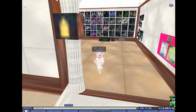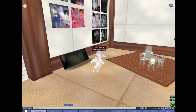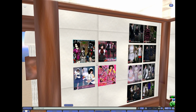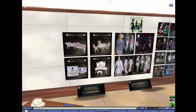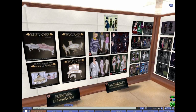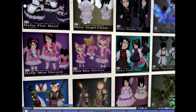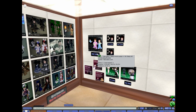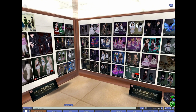Over it, next to it, however you want to word it, is the baby section. Now this is a little weird. It's got more of a theme than specifics. This is kind of teenish wear, like babysitter, first date stuff. And she's made some furniture for the Yabusaka baby, which is what she made most of her outfits for. The Yabusaka, and also the Puka av works for it. You can buy them here, and there's a demo to check them out. I've seen other avs wear them. I can't speak for specifics because I don't have that av, but, you know.